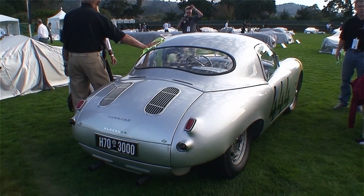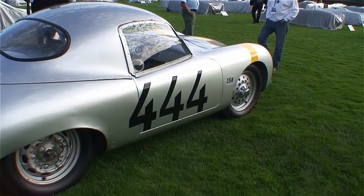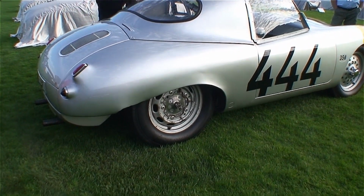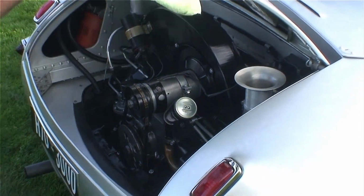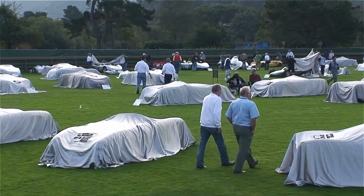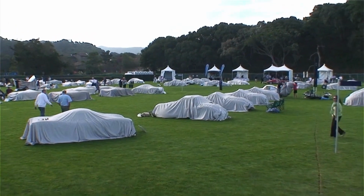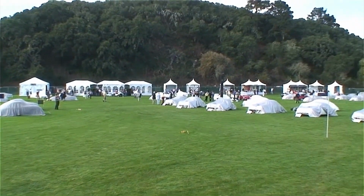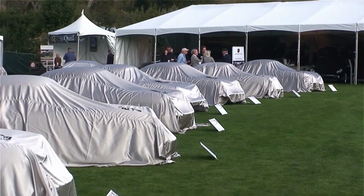1952. A little jewel. Laguna Seca and lost a wheel. So, concours and everything, these cars are actually used, and even the engine compartment is. Almost a mysterious look to all the cars covered with the same covers. This is going to be very, very dramatic. This is so unique.